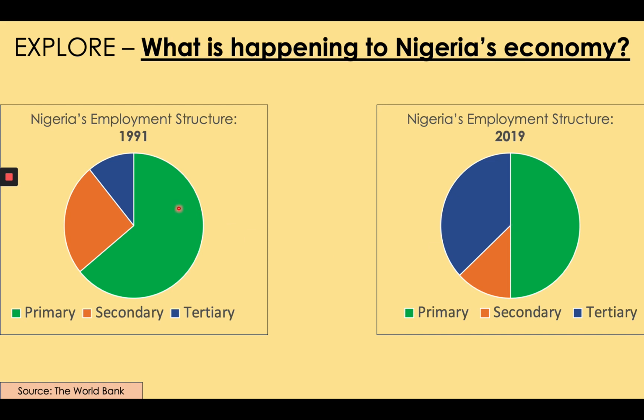Nigeria's employment structure has become what we call a more balanced economy. The three pieces of the pie chart are more similar in size, with the exception of manufacturing. However, for several reasons, Nigeria's economy has not changed more into that typical of a NEE. The manufacturing sector is smaller than other NEEs, for example Brazil, and the primary sector is larger. Let me show you why.